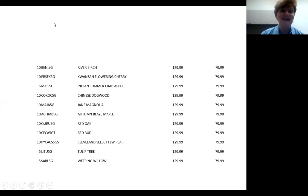Okay, I've got lots of questions. Here we go. Is the pear tree you mentioned susceptible to blight? Well, I'm not sure what you're talking about with blight. If you're talking about apple scab, it can get apple scab. It can also get fire blight. That's what you're thinking of.